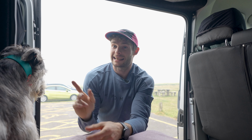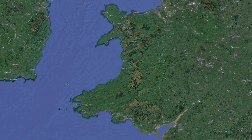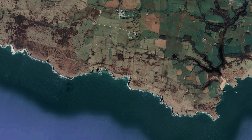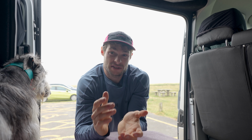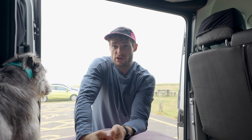Right, today I'm with Laszlo, and I've headed to Pembrokeshire National Park, which is in West Wales. It's one of three national parks here in Wales, and it is situated entirely on the coast. Today I'm going to check out three incredible coastal features, which you can find on the south coast of this national park. There won't be too much in terms of drone work, because flying it around here is illegal. But the first stop is the Green Bridge of Wales.